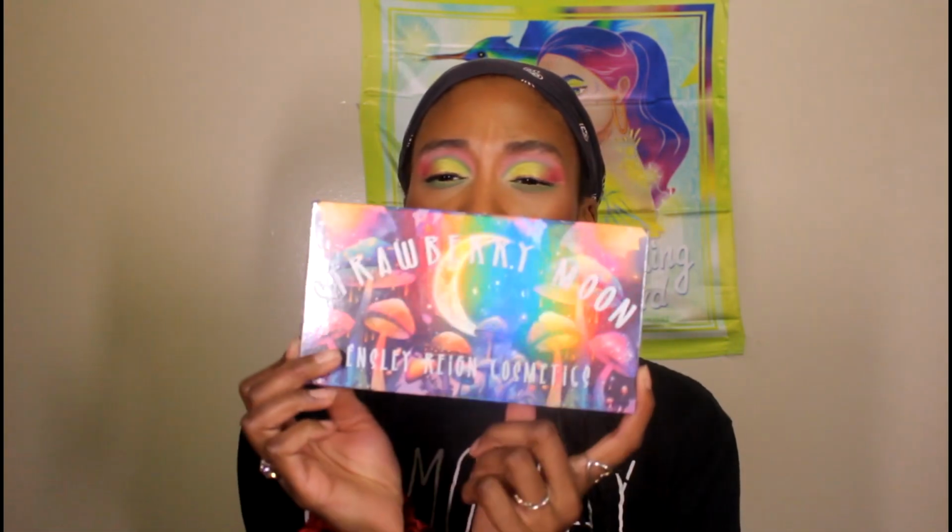So this is the first palette I tried from Ensley Reign. I was absolutely obsessed with, in love with, enraptured with. This is the Strawberry Moon palette. When I saw the color story on this, I just knew I needed to try it because it's just so stunning. I can't not try this palette. I have to own it. I have to try it. It has to be in my possession.